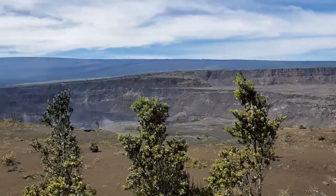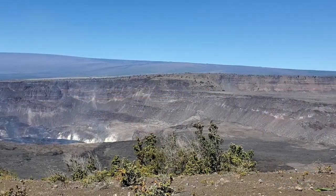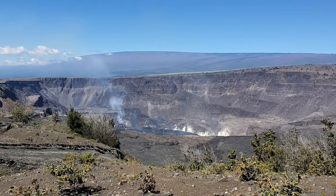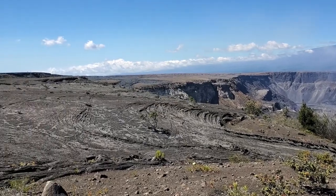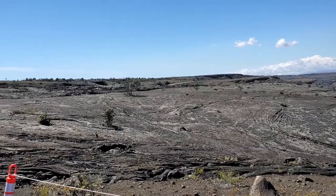Once you get to the viewing area, you'll be able to see the lava lake very clearly. There it is right there. You can see lava coming out of the cone. You can see Mauna Ulu in the background, especially if it's a clear day. You can see the entire collapse features that happened in 2018. And the road ends just right over there, because part of the road has collapsed into the caldera.